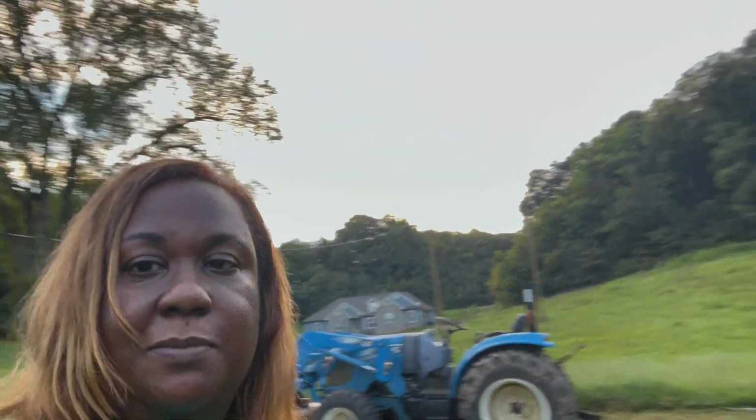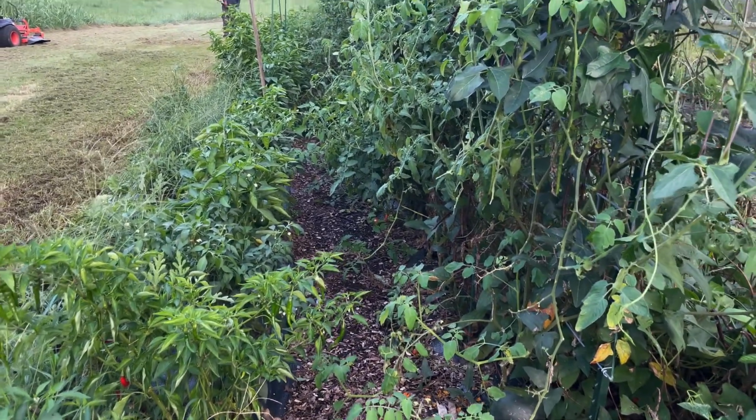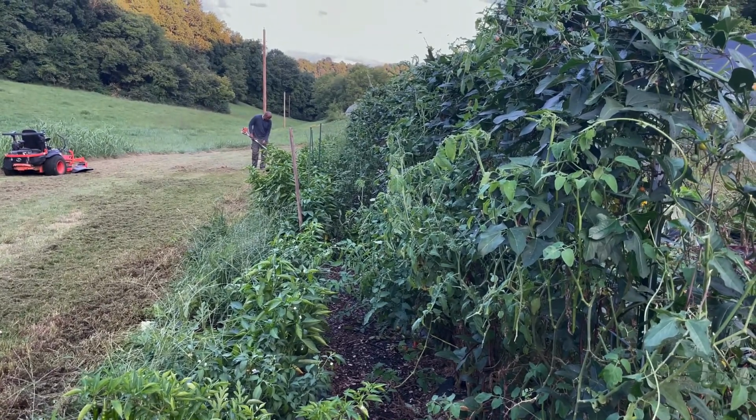Let me show you the very last couple of rows. Okay, hubby's weed eating, so I'm not going to be able to compete with all that noise. But you can see everything is still there. We have not taken anything out. The peppers are still producing, so we're going to let them be.